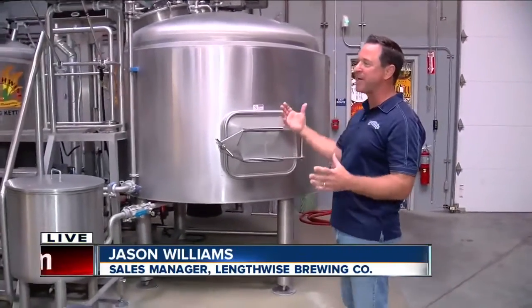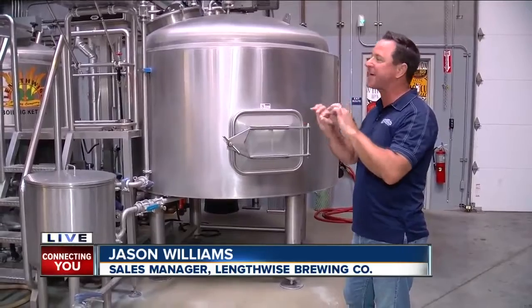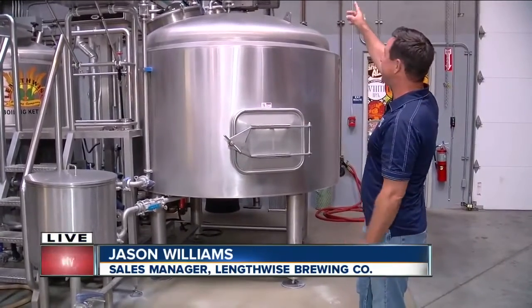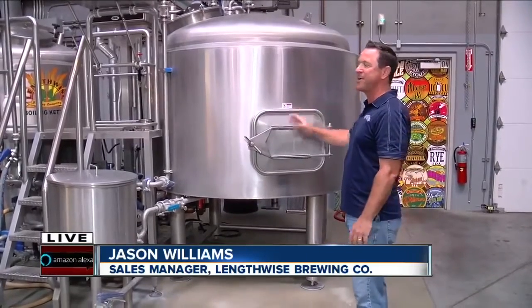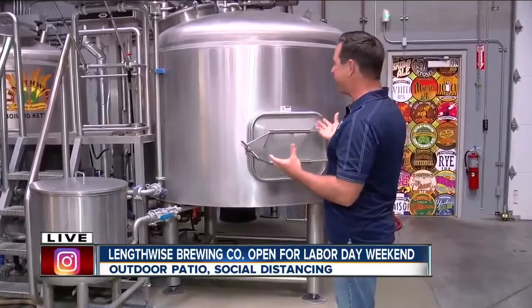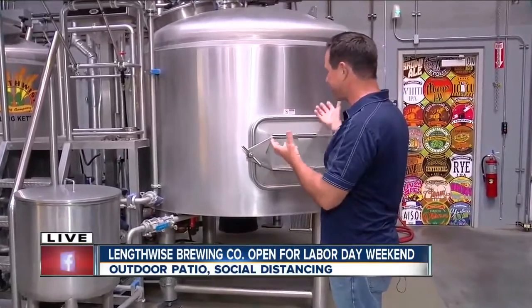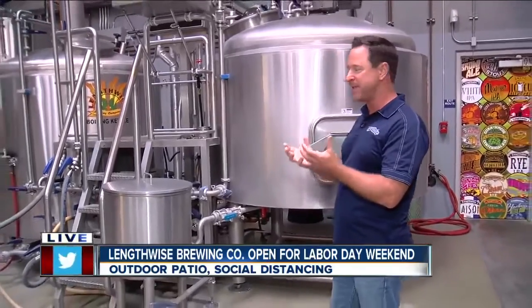We have two enormous silos of barley, and the barley is trucked in from Delano, and they come in, they load up. The barley then goes into a crusher where it cracks the barley, and then it travels in actually through this hose up here, and it drops into our mash tun. This is where we add hot water, and all of the sugar is extracted out of the barley. From that point, once we get everything extracted, all of the water, it's called a wort. That's the natural product of the beer making.